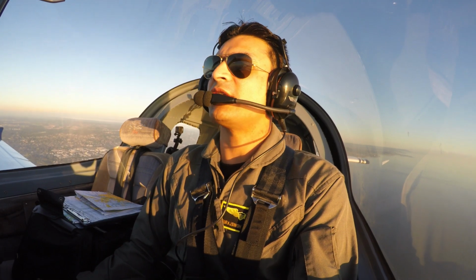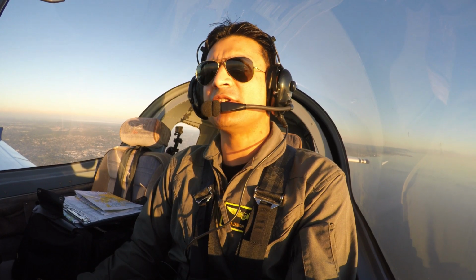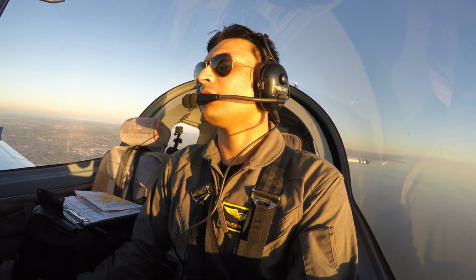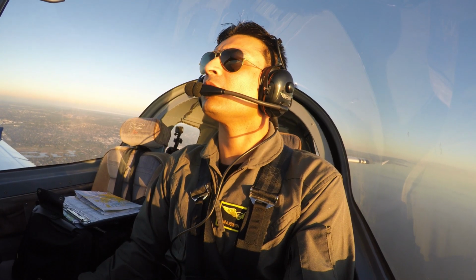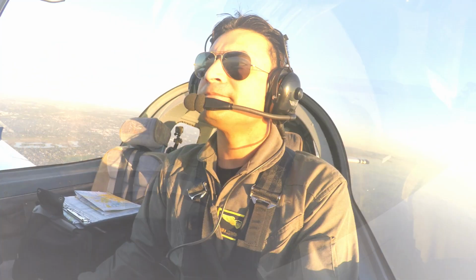Tara Sling, Zulu Sierra Delta is approaching Karam at 1,500 feet. Receive Tango inbound. Zulu Sierra, Oscar Ram Tower, join downwind runway 17 right. Downwind 17 right, Zulu Sierra Delta.